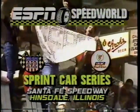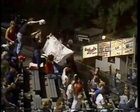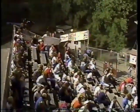Bob Jenkins, Gary Lee, and Larry Nuber back at Santa Fe Speedway in Hinsdale, Illinois for USAC Sprint Car Racing. Some of the fans on hand here tonight on a beautiful evening in the southwestern suburbs of Chicago. Right now, over in turns number 1 and 2, the track crew is scraping off the wall. The reason they're doing that is that when you're traveling at a high rate of speed in a sprint car down the straightaway and the mud accumulates on the wall, you don't know where the racetrack stops and the wall starts unless you have something to gauge the depth perception by. So they're scraping off the wall right now so the drivers know where it is in relation to the racetrack.